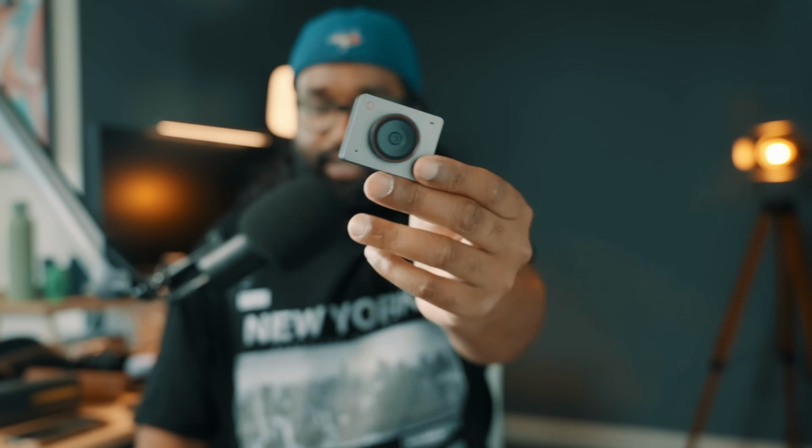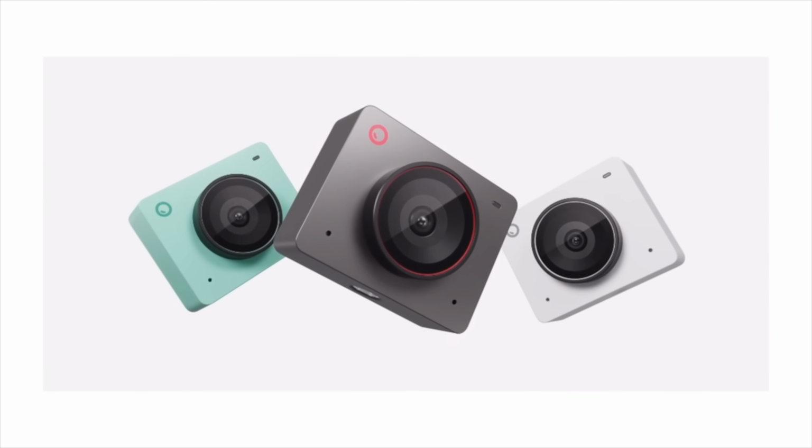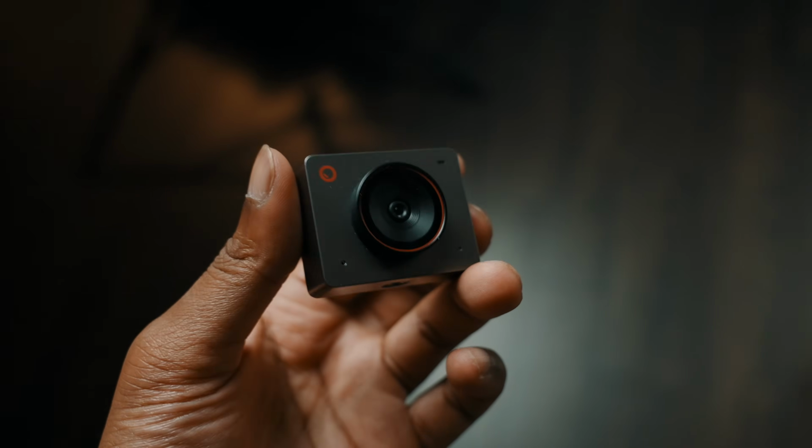Now, if you've been thinking about upgrading your webcam setup, now is the time. This right here is the OBSBOT Meet 2, and it's the smallest 4K camera I've tested that actually delivers. Now, don't let the size fool you. This thing punches way above its weight class. It shoots in crispy 4K, comes in 3 clean colors, and it fits in the palm of your hands.